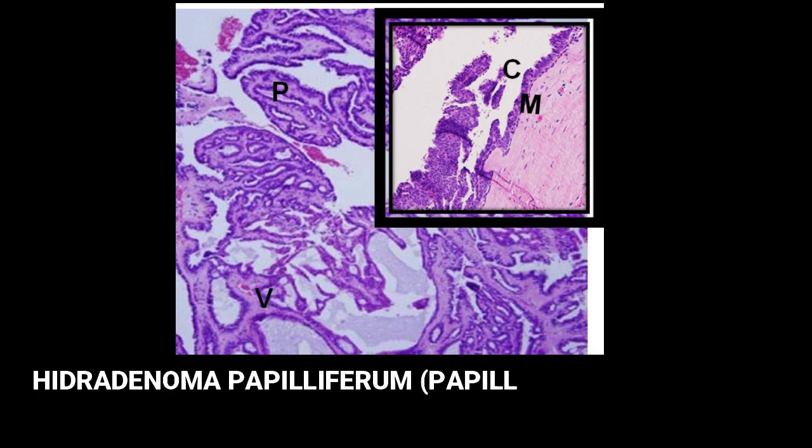Now, this is the photograph which shows two portions. The larger photograph shows microscopic features of hidradenoma papilliferum. Papillae are marked with letter P, whereas fibrovascular cores are marked with V. And there is another photograph which is in the frame. The myoepithelial cells are marked with M, whereas the other cells, which are the lining cells, are marked with C because they are cuboidal or columnar in shape.